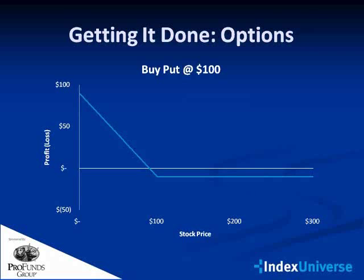Now, in reality, of course, nobody waits forever to cover their shorts, and eventually people do cry uncle. But it's worth noting that the theoretical risk is effectively unlimited. A similar pattern of returns can be achieved in the options market, the biggest caveat being that you need an options account, obviously, which many people don't have. In this case, instead of shorting our stock at 100, we simply buy a put option, that is the right to sell that stock at some future date for $100.